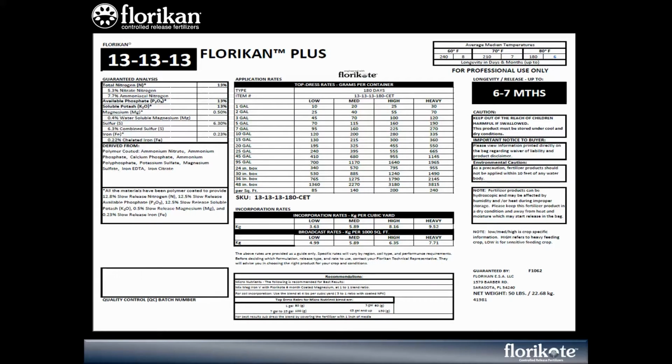Here's the label of the Florikan 13-13-13. Now, as you can see by the label, this is a readily available form of nitrogen. No urea is contained in this product. It has nitrate nitrogen and ammoniacal nitrogen, 100% coated. Now, the NPK in this product, as well as the micronutrients, are all in a homogeneous prill. So essentially, everything is the same in every uniform capsule that you apply. Since the product is completely controlled release, it would provide 13-13-13 plus minors evenly over, in this particular case, 180 days.